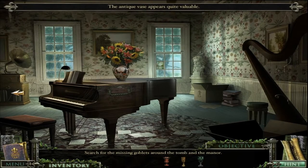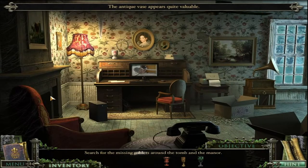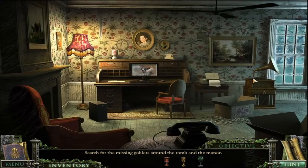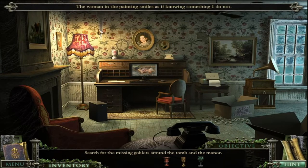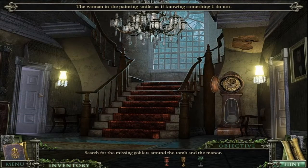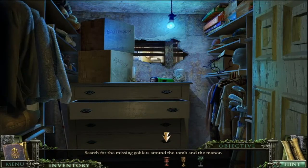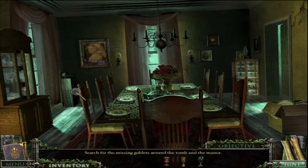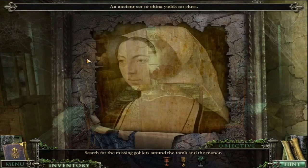Maybe this? No. Perhaps somewhere around here. Oh, is this a goblet? No. That's just a regular pot. Right. I'm good. Okay. Yeah, I'm gonna try to hold off on using hints for a while. Because, you know, we can't all be using hints all the bloody time.